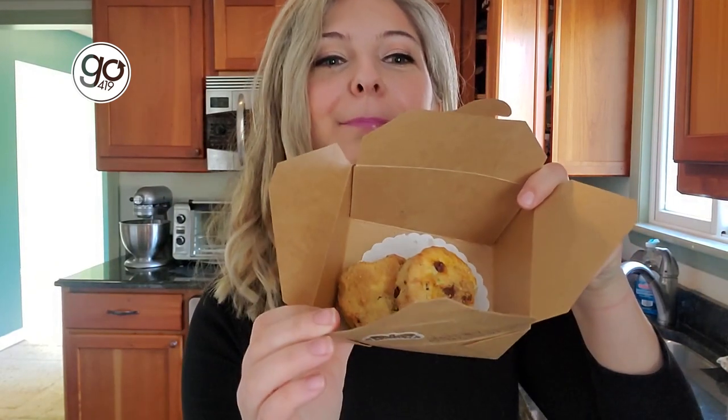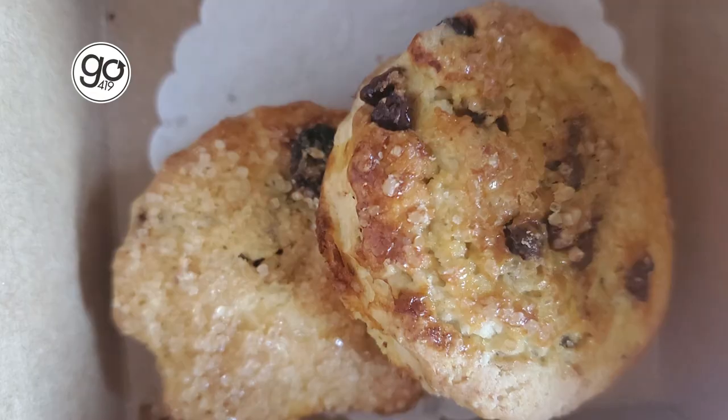All right, first up, I have the cherry cranberry scones, and look at how picturesque they look here in the box. And of course, I went to the tea room, so I had to get some tea. I already brewed it so I can have it with my scones. Let's see how they taste.